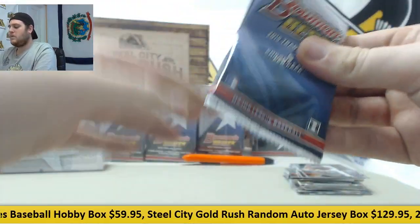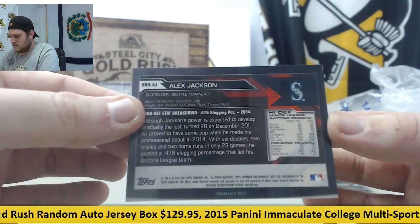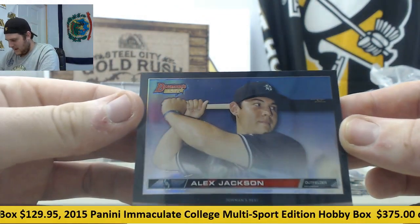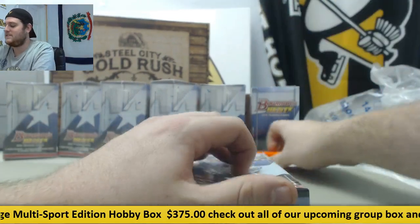Last pack of our mini box number one. Ooh, we got a good one. Alex Jackson, Bowman's Best outfielder for the Mariners. Alex Jackson, nice card right there. Bowman's Best, Alex Jackson. All right, put some of our base cards back here. Let's go to our second little mini box.